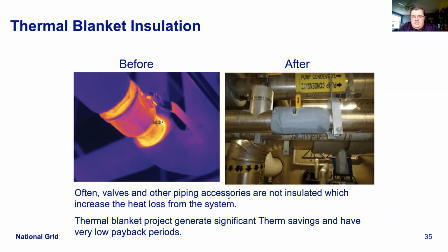And oftentimes insulation can be out of sight, out of mind, but just taking some time to look at what you have in your mechanical spaces and building, and developing a plan to insulate things that need to be insulated, solves a variety of problems for you. And the problems are not just energy related.